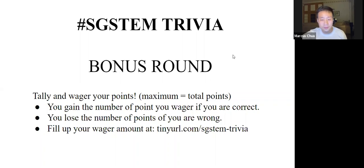Right, so I see movement in the Google Sheet. People are updating it. So if you have difficulty accessing the Google Sheet, you could just read us your scores and I could update it. Oh, I see, everyone's putting it. Super. Okay, so how the wager works is that you tally and you wager your points.